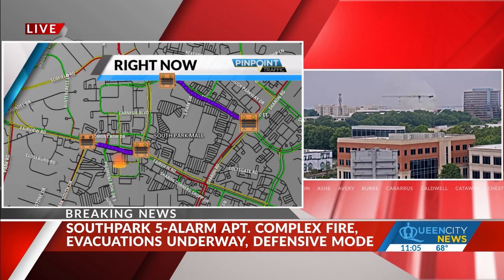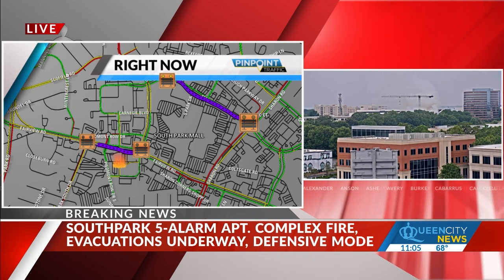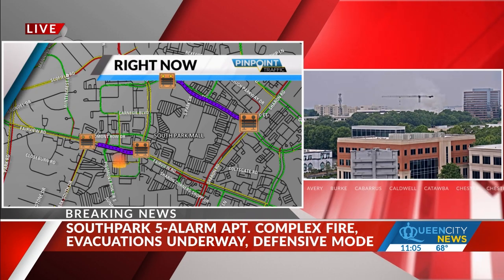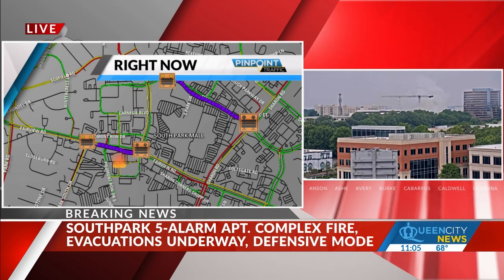and they need as much access to that fire as possible. The good news again is that we're seeing some of the traffic alleviate there. So hopefully that can continue. They can continue to work on this fire, guys. Well, they certainly have made a lot of progress here in the last 2 hours.